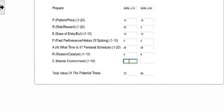Market environment, it's good. It's not great. I'll give it a 6 out of 10. So notice here that this is what is so interesting. And this is part of the reason why I decided to buy this, not even for the profits, but for the education. It's actually rated a higher trade here on this scale, even though it's a potential double top as opposed to a breakout. And the main reason why is risk reward. I'm buying it on such a dip that, guess what? There's just not much risk since it's already dropped so much.